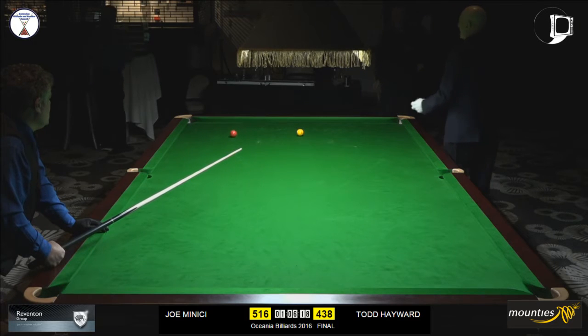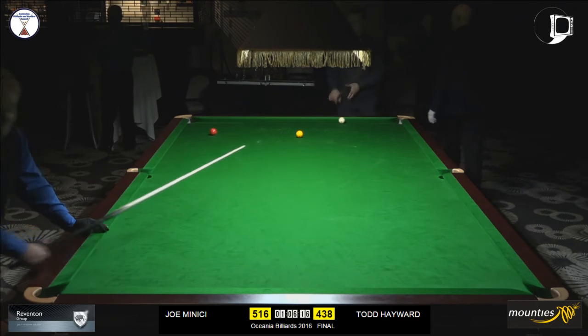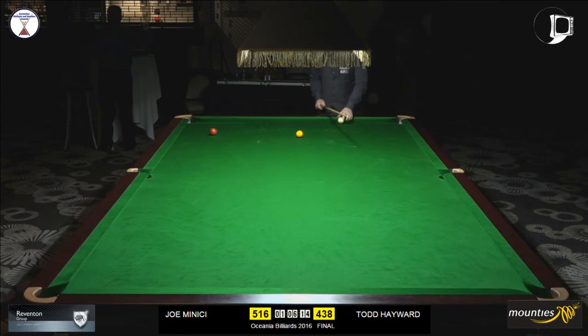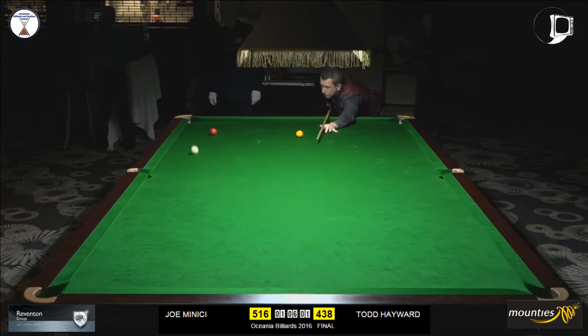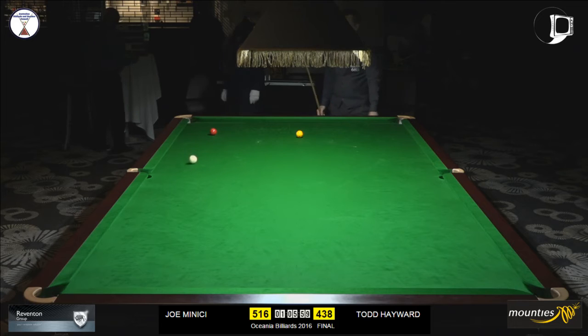Holy mackerel, Minici played a safety and a very, very good one. Yeah, but now we might see a safety miss. Do you want to explain that rule? Okay, so in this situation, the player can't shoot backwards behind the balk area. So he has to go up and down the table either to play safe or to try and knock the balls away. And he's just caught the jaws there, Todd.